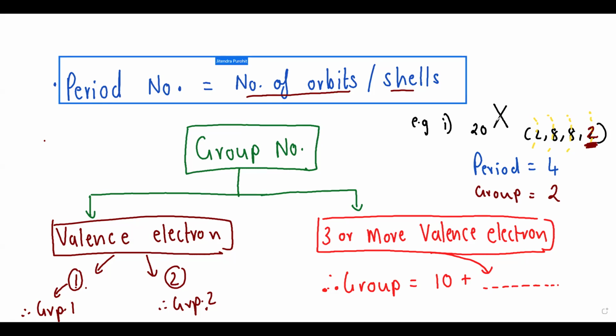So this element was X, atomic number 20 was given. Do you know how to write electronic configuration? Tell me, Vivan. Yes, sir, of course. 2, 8, 8, 2. How many orbits can you see here? 4. So the period number is 4. Understood?